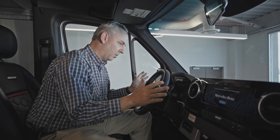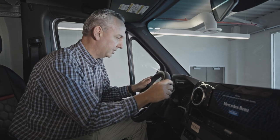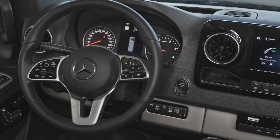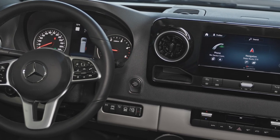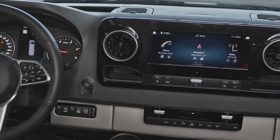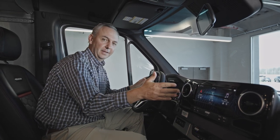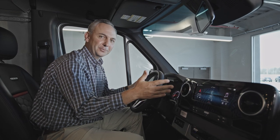A couple things I'd like to point out here, and again, it goes to that whole safety conversation that I started earlier. Everything is at your fingertips. Right here on our controls, I can control the phone, I can control the radio, I can go through this entire screen on one side, and then all of my diagnostics on the other. So they have done a great job of keeping your hands on the wheel. And if I need to change something on the radio, all I gotta do is ask. This thing is really smart.